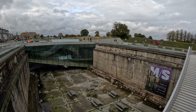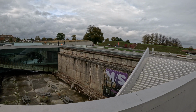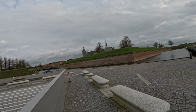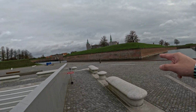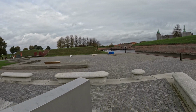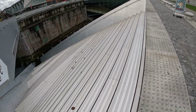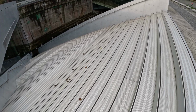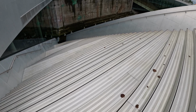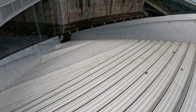So this is the other side, and you can see the vent again covered in pine. And the Kulberg Castle again inside the fortified walls. So going down again, the steps are made of steel, that are striated, so to prevent you from slipping, with a rubber lining. So it narrows down to the bottom.